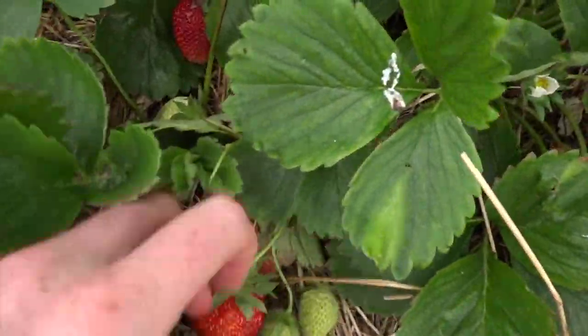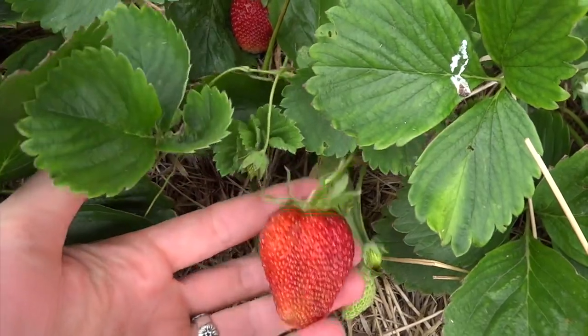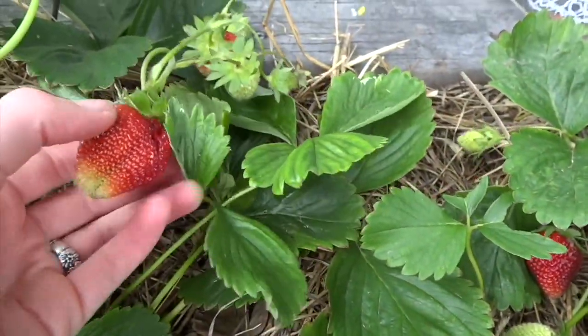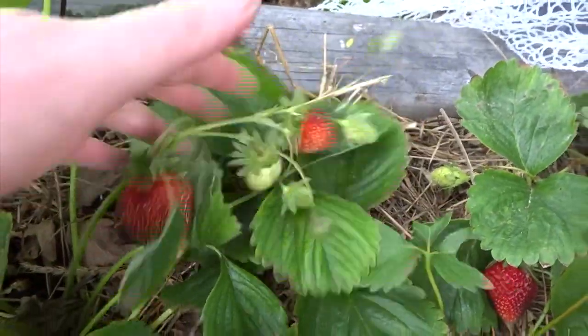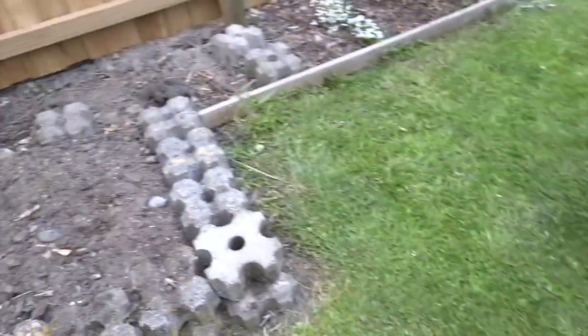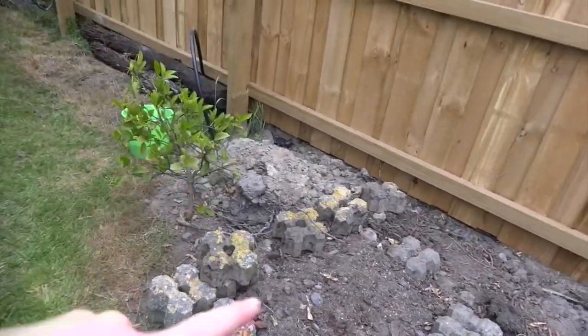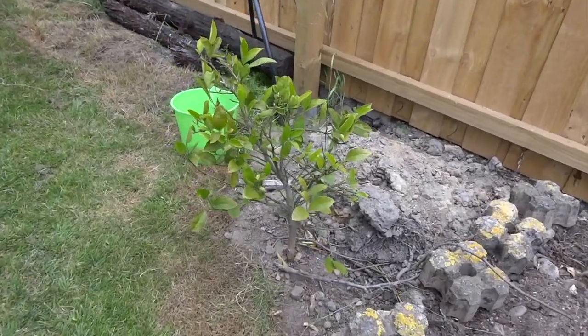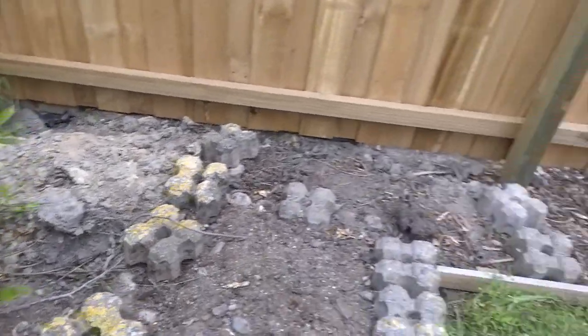There's lots of good strawberries very nearly ready to pick. See, they're some pretty good sizes. Just need to give them a bit more sun. And we've got lots of green ones coming on too. Here, we pulled this out today. Our lemon tree that was dead is now gone, and our other little lemon tree we might move, but for now it's okay there.